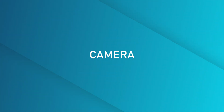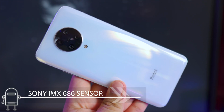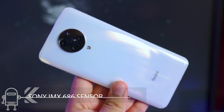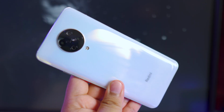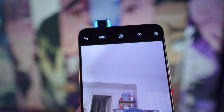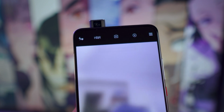Now, underneath the Redmi K30 Pro's camera module is the Sony IMX686 sensor. It runs a 64-megapixel wide-angle lens, a 5-megapixel telephoto macro lens, a 13-megapixel ultra-wide-angle lens, and a 2-megapixel depth sensor. At the front, you have a 20-megapixel pop-up camera. Now, I know a lot of you just want to see camera samples, so here you go.